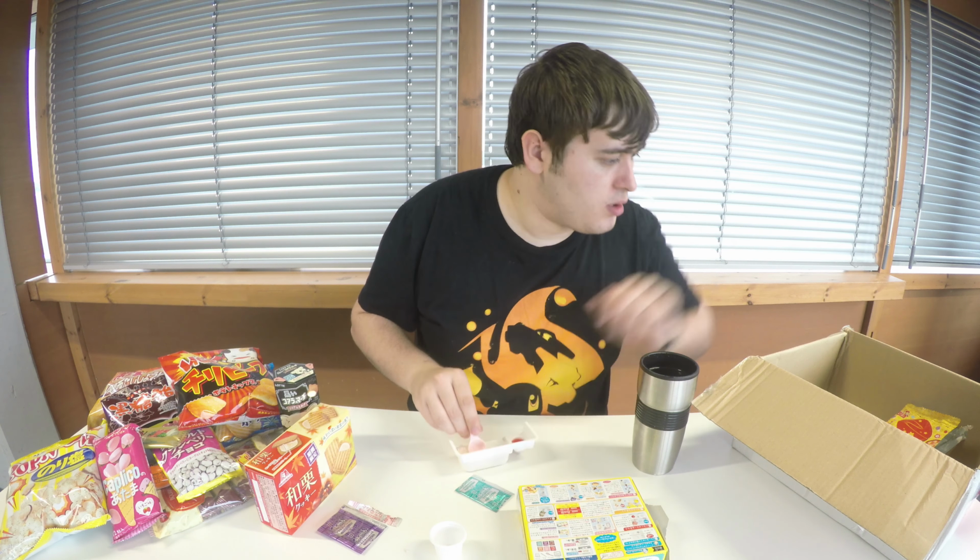Normally you put Hokkaido red bean paste underneath it, and then you wrap that up around. So it's pretty cool. It smells really nice of strawberry. And it tastes really nice as well.